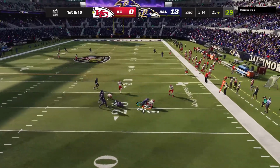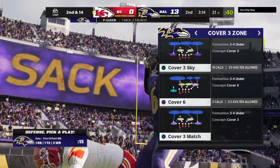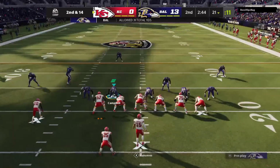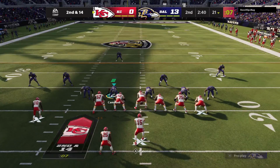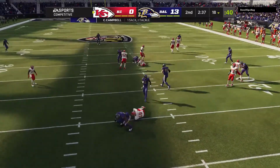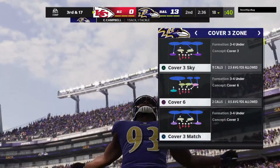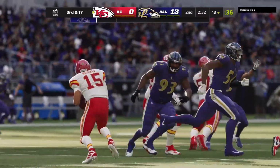And how many times have we said? And the Raven pressure too much. Down he goes. Patrick Queen showing his strength and quickness there. A loss of 4. And pressure coming, and they got him once again. Like a freight train off the edge, Calais Campbell with a sack.